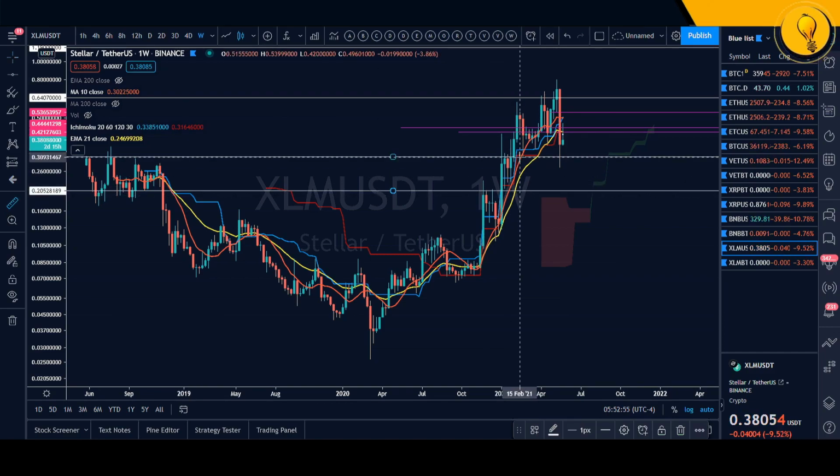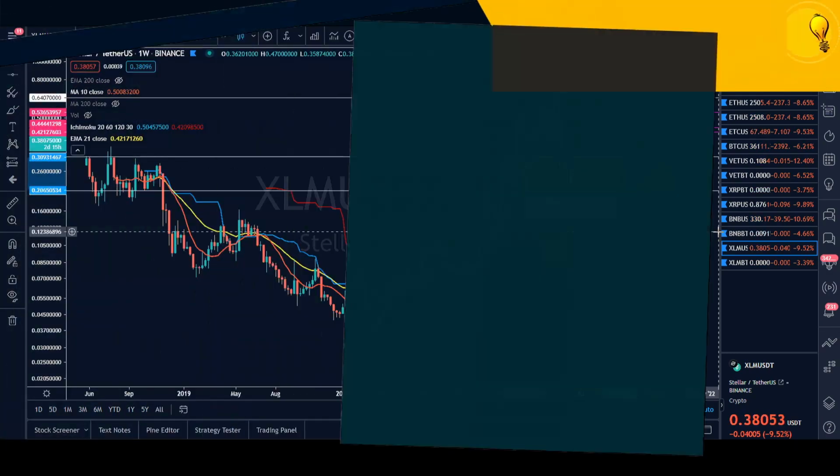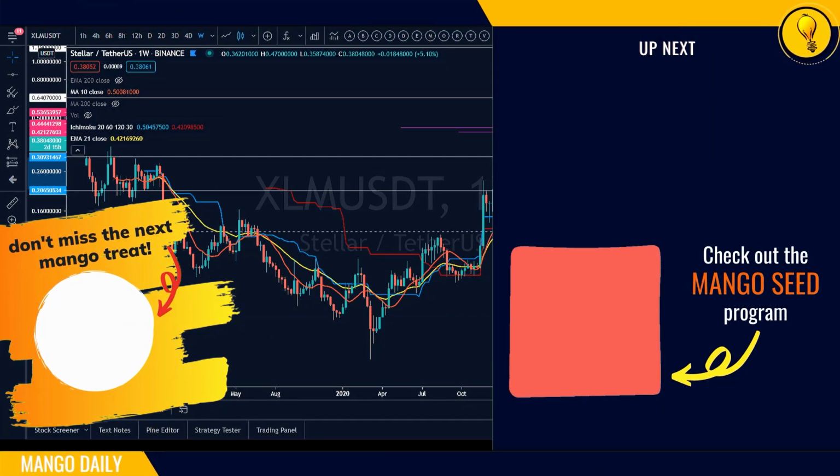Now from here, that's going to be a good 33% to the downside. Not something that you want to be sitting in, especially not if you're on the wrong side of the trade. So keep your eyes peeled on the charts right now. I think that the bears are in control. There may be opportunities on the ranges, so it's best to not approach these charts with any bullish or super bearish bias. Okay, there's money to be made still.